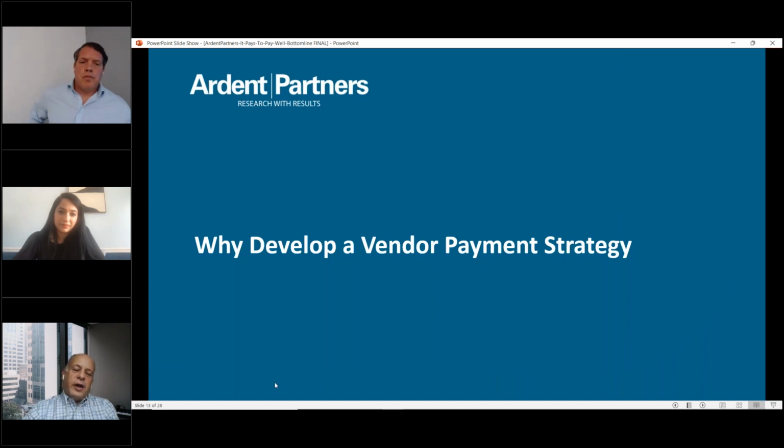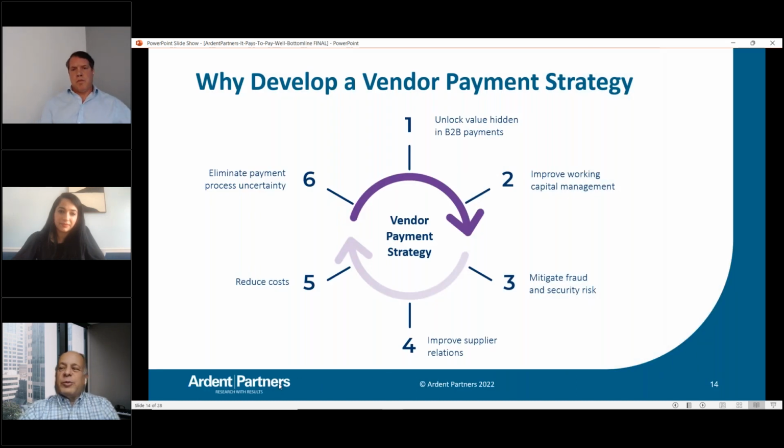So now let's take a look at why you want to develop a vendor payment strategy. I think this is fairly self-evident and straightforward and obvious, but we're going to take a look at some of the reasons that you want to consider when you're developing your vendor payment strategy. The first and foremost is you want your vendor payment strategy to be informed by data. You want to understand what's going on with your organization. And then once you have this data, then you can start taking a look at the areas where you need to focus on.